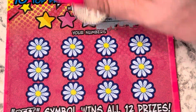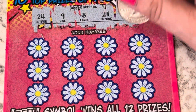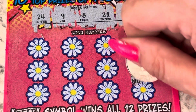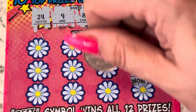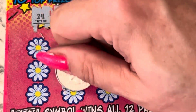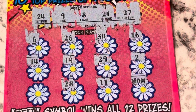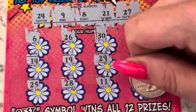Ticket number 24, 27, 21, 8, 9, 24. We have 16, 2, winner, 30, 29, 11, 26, 19, 28, 6, 14, and 25. And the winners are a mom for $5. Right over here, I'll get it.